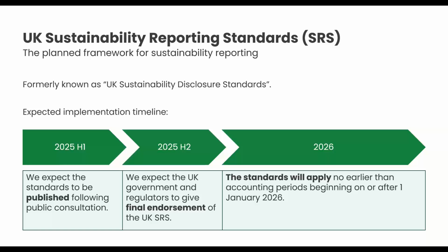Also in the process of being evaluated, published and finalized. So we're expecting some very shortly publication of standards, which should then be ratified by the end of 2025. And it should mean that no earlier than 2026, businesses active in the UK would need to be recording their emissions data with the purpose of then being able to report in 2027, for example. Now, those dates are not yet final, but that's the current expected implementation timeline.